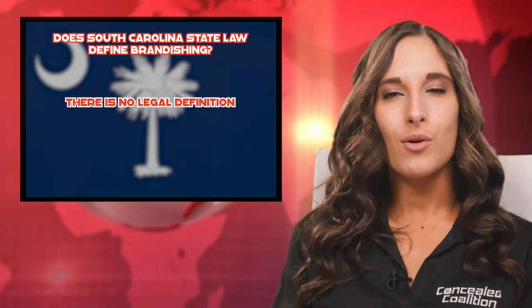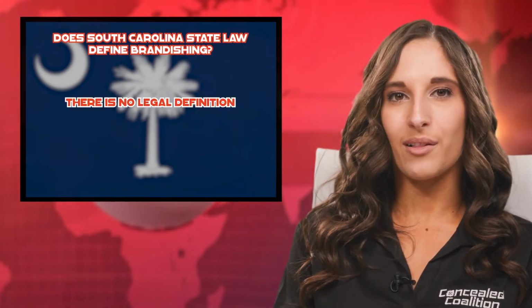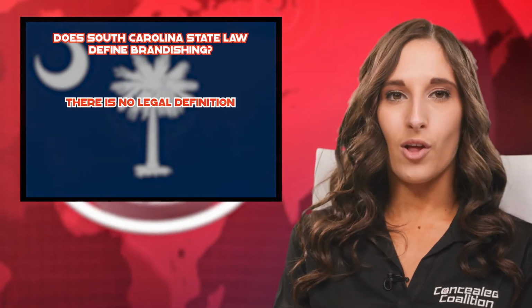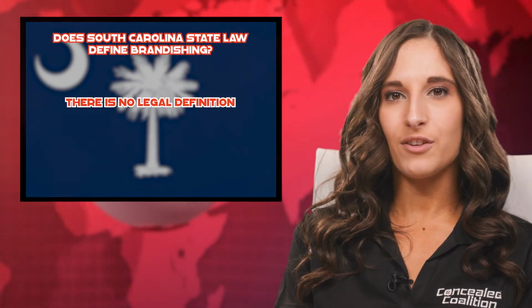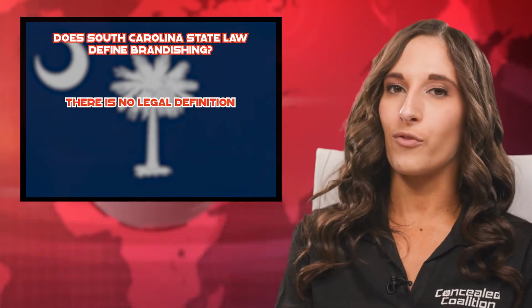Does South Carolina have any red flag laws? No, there are no red flag laws. Does South Carolina state law define brandishing? There is no legal definition of brandishing in South Carolina law. However, it is unlawful to point a loaded or unloaded firearm at another person unless in self-defense or in the course of a theatrical performance.